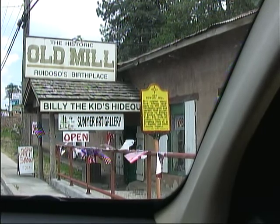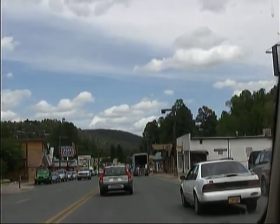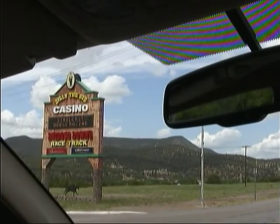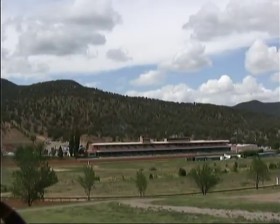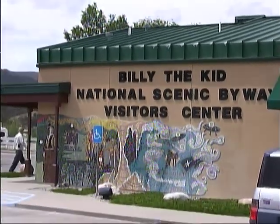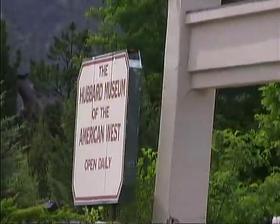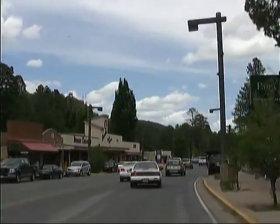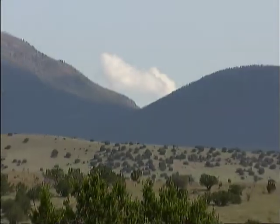Ruidoso is the center of a resort area offering activities as varied as the Billy the Kid Casino, Ruidoso Downs horse racing track, and a number of museums of Western history and art galleries. Hiking, golfing, skiing, fishing, and plenty of year-round scenic beauty are among the attractions to enjoy here.